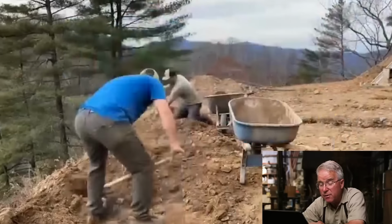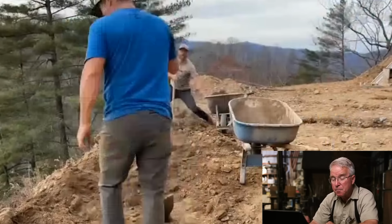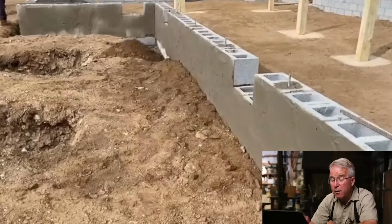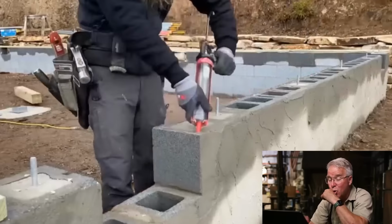All right, now this kind of mystifies me, but I respect it. I think they're grabbing dirt off of the spoils that came out of the dig by hand to backfill against the wall. Those boys are not afraid to work.